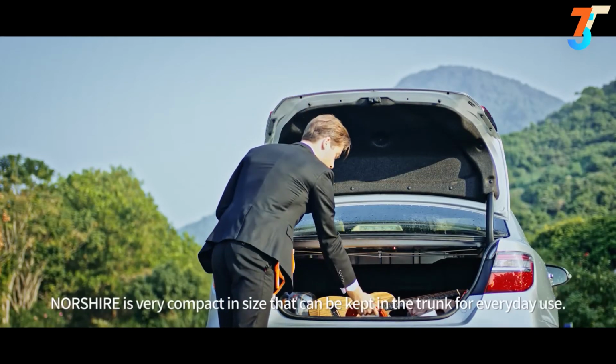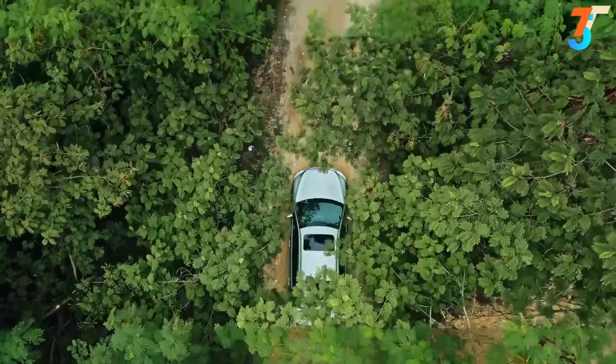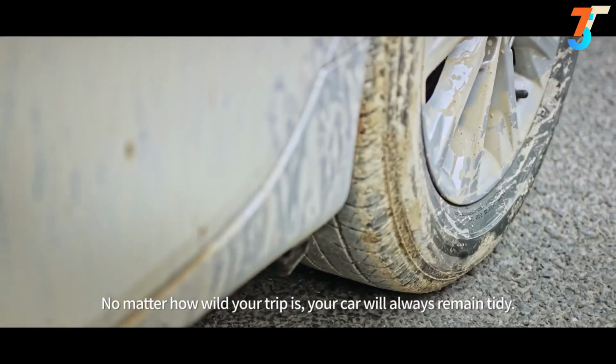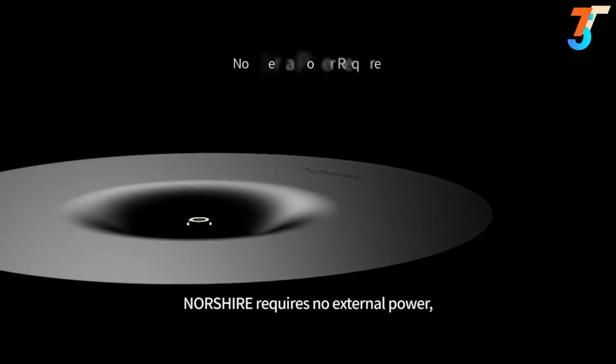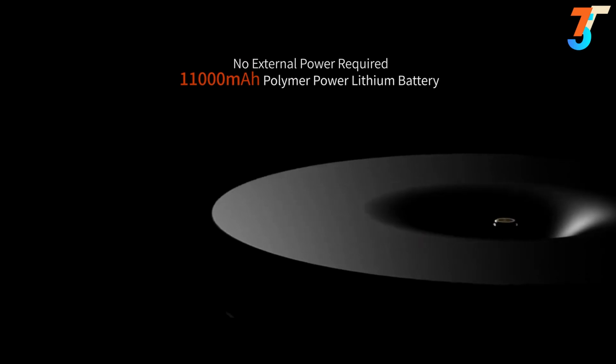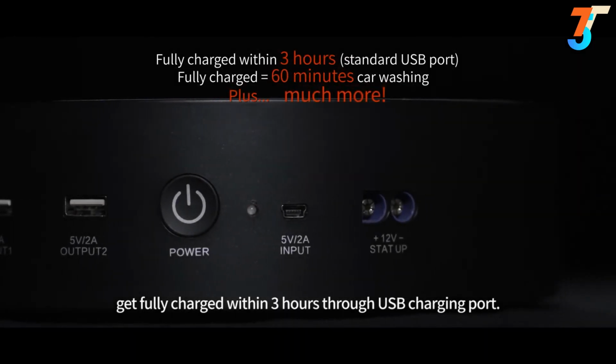Norsher is very compact in size, but can be kept in the trunk for everyday use. No matter how wild your trip is, your car will always remain tidy. Norsher requires no external power. Get fully charged within 3 hours through the USB charging port.